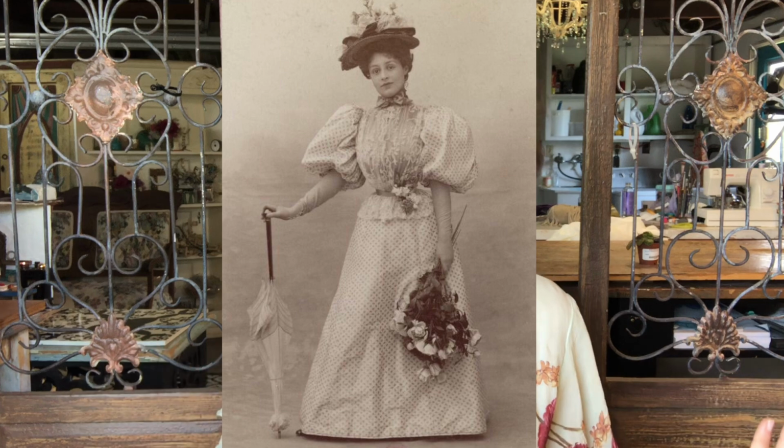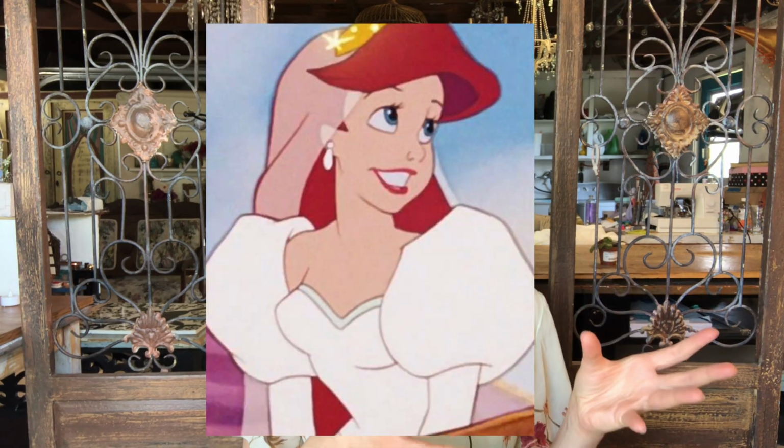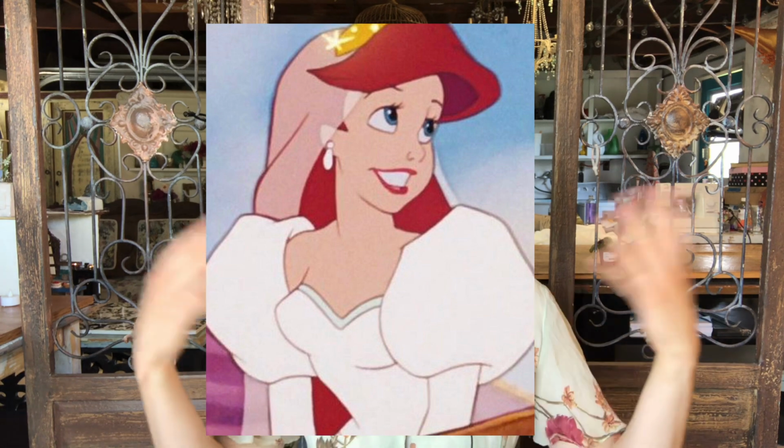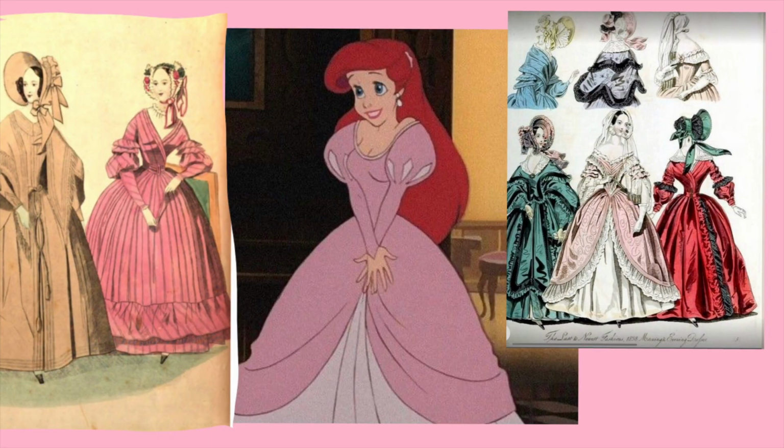There was a time when I was contemplating that maybe the animated version was set somewhere in the 1890s, and it still could be. A lot of those silhouettes still ring true to that time period as well, with the mutton sleeves. So I drew this a while ago. I really love the idea that it's set somewhere in the late 1830s. I really love that silhouette.